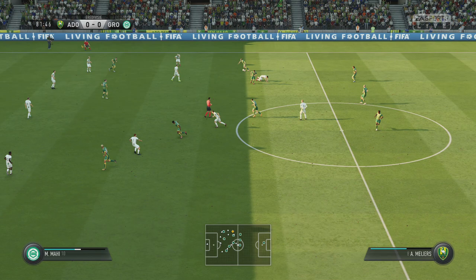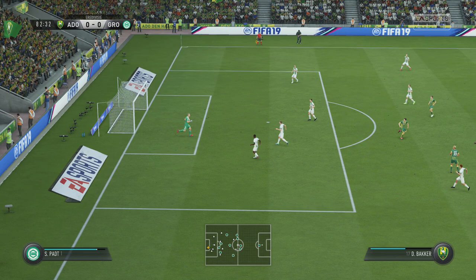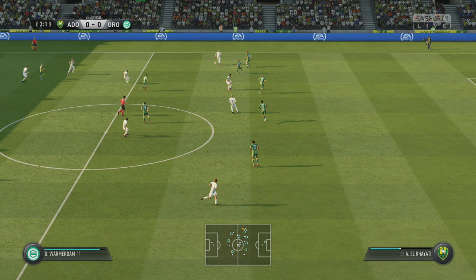It just doesn't happen overnight, this kind of pressing. And it's working well for them, showing how much they put into their training sessions. Routine for the keeper. He could have got through there, but the defender was absolutely on top of his game. Still 7 minutes left on the clock.